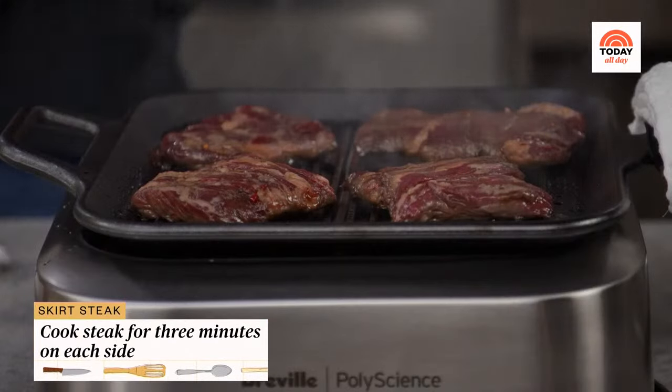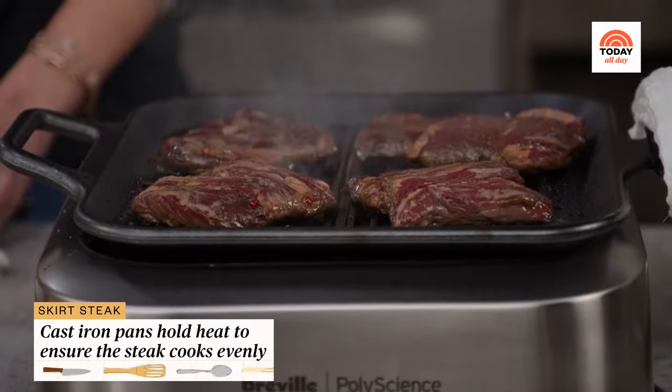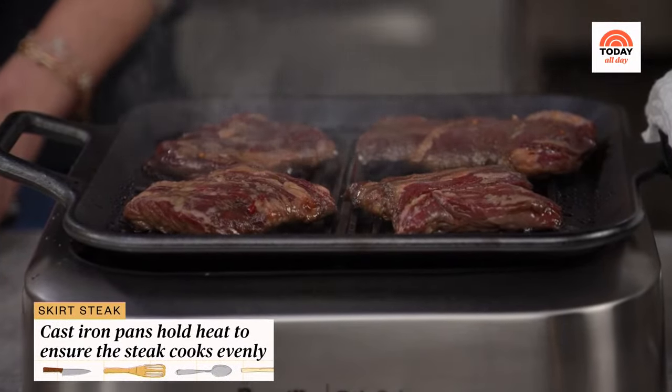Why do we use a cast iron pan? Why couldn't I just use a skillet? Oh honey, because cast iron holds the heat. It cooks so evenly. It really is just the absolute best way when you're getting ready to cook a steak.